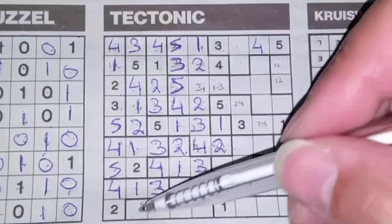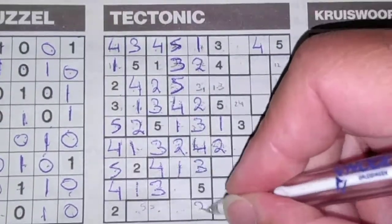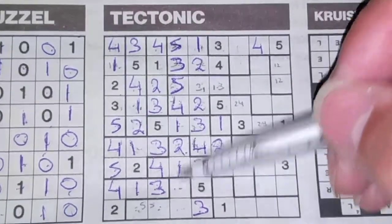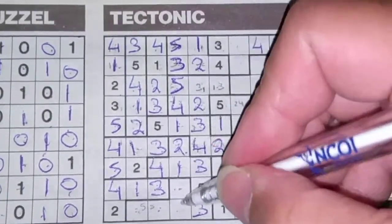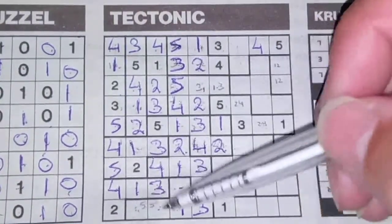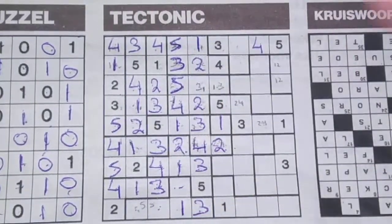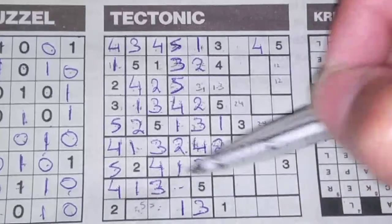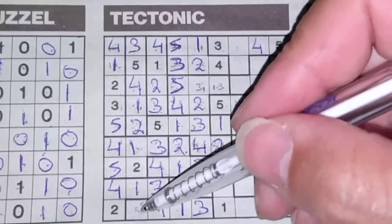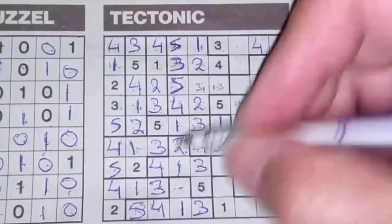That means these 4 boxes cannot be a 3. 1 box left for the 3 should be there. These 2 boxes cannot be a 1. That box cannot be a 1, so 1 box left for the 1 should be there. This box cannot be 4, so the 4 goes in one of those. No. I see here 4, so no 4 there. Therefore, no 4 there. The only box for the 4 should be there. 1 box left for the 5 should be here, and this should be a 2.